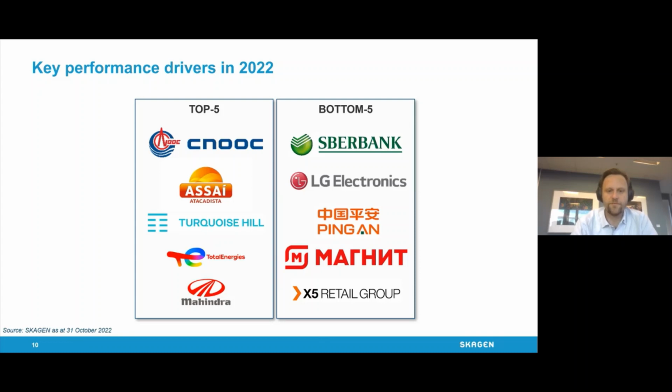We also had strong performance from Turquoise Hill Resources, which is a Mongolia-based copper project called Oyu Tolgoi, which is subject to a bid by its controlling shareholder Rio Tinto. So we have actually exited that position at a profit. In terms of other positive drivers, they're largely to do with strong underlying markets in Brazil and in India.